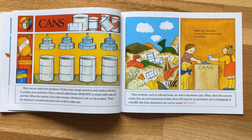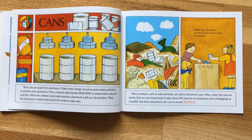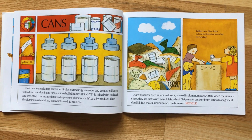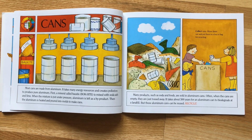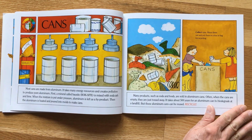Often when the cans are empty, they are just tossed away. It takes about 500 years for an aluminum can to biodegrade at a landfill. But these aluminum cans can be reused and recycled.